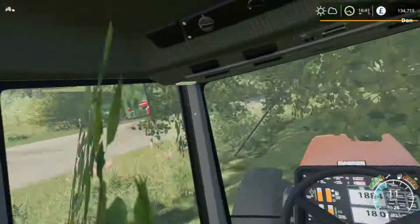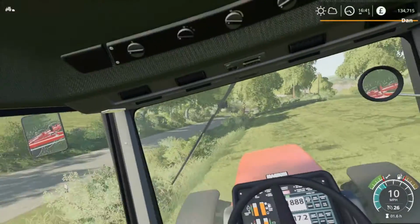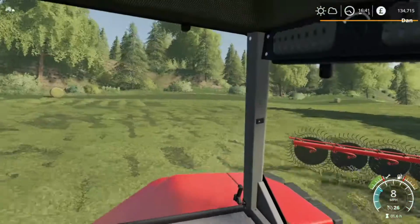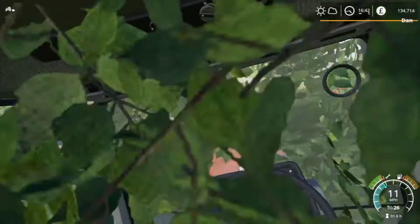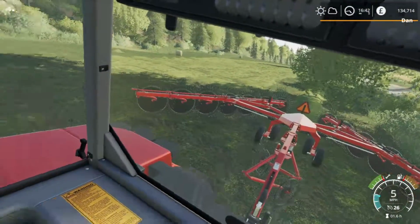And so just go under the trees. Make sure we get everything out of the bushes. But that is quite a substantial amount of bales which we're currently producing. So, we're going to raise that.